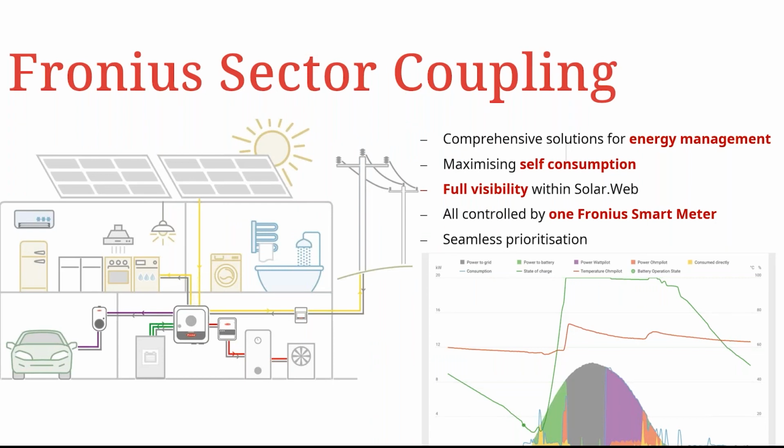So just going back to the sector coupling solutions, why would you want to install everything from Fronius? Why would you not want to pick and choose from different suppliers? Most importantly, it means that you can have a comprehensive energy management solution. We're using one single smart meter, and that has real benefits because it means that you only have one set of CTs, one monitoring device, and you're able to seamlessly prioritize all the different devices on site. So if a customer prefers to heat their hot water, they can do that. If they prefer to charge the battery, that can become the main priority.